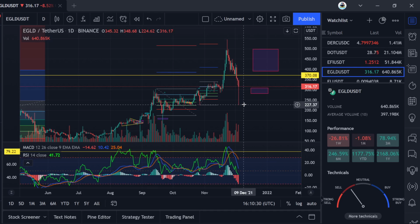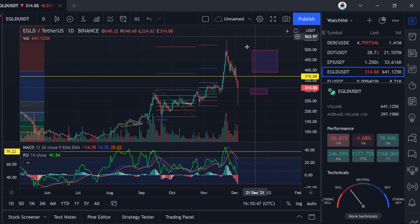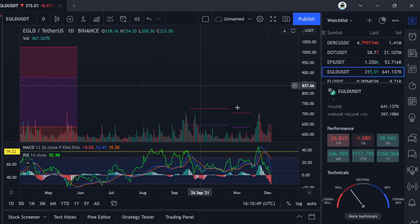I'm still banking in my mind that this will probably get to around $700-800 in this coming bull run. I'm still sticking with that. I still think it's possible. Look at that up here, in quick succession as well, taking it from $300 in a short space of time to a whopping $544. So in my opinion, the $700 mark is probably not out of the equation.